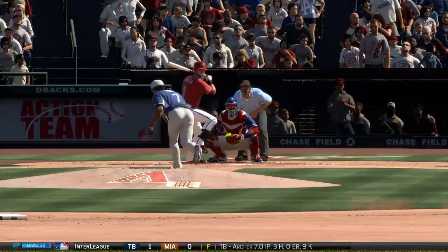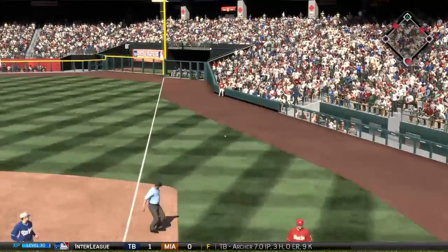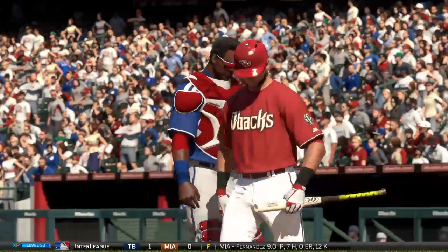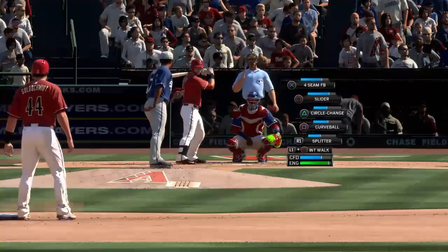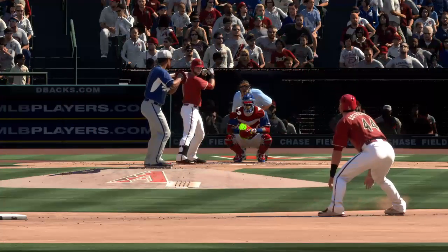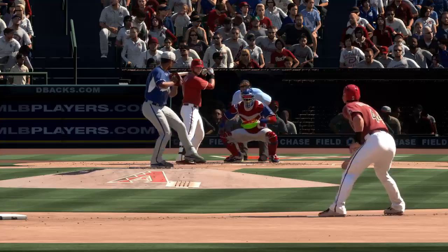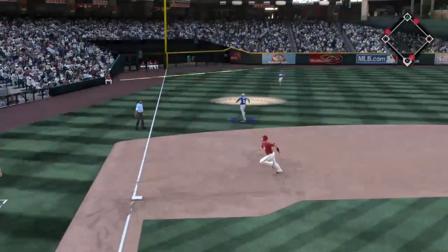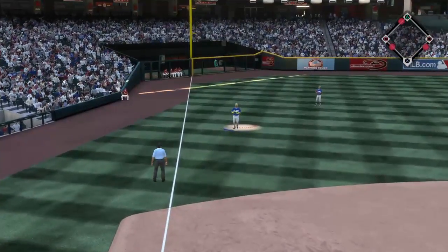Standing in now, David Peralta. Now a swing and a hard-hit grounder. But this will wind up a foul ball. 2-2. 2 men are on with 2 men out. The 2-2. And this is lifted high in the air down the line behind third.